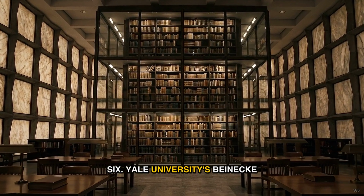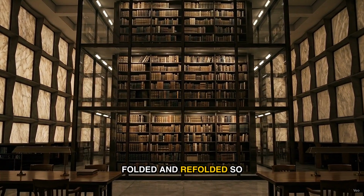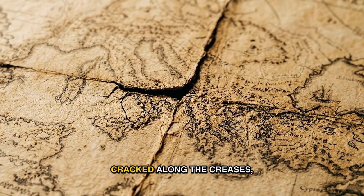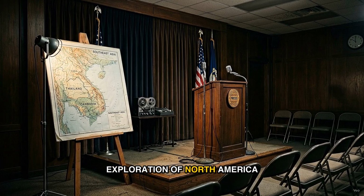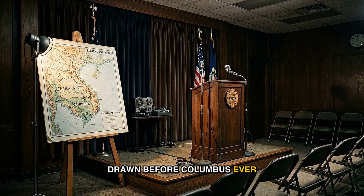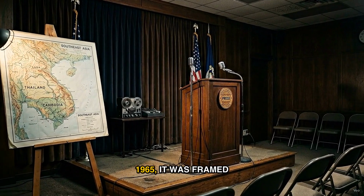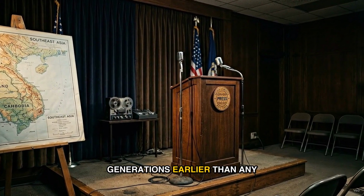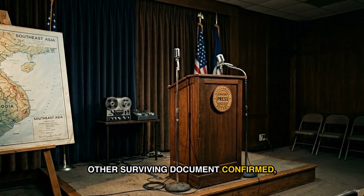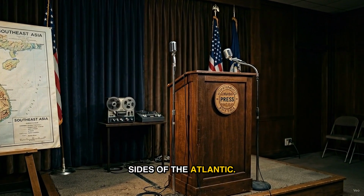6. Yale University's Beinecke Library holds a map, folded and refolded so many times its ink cracked along the creases, purporting to show Norse exploration of North America drawn before Columbus ever sailed. When Yale unveiled the Vinland map in 1965, it was framed as proof the Norse reached the New World generations earlier than any other surviving document confirmed, and the announcement made front pages on both sides of the Atlantic.